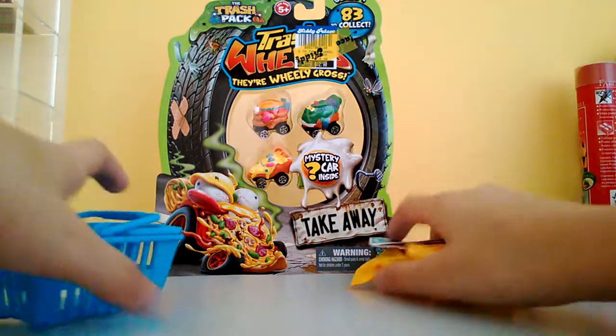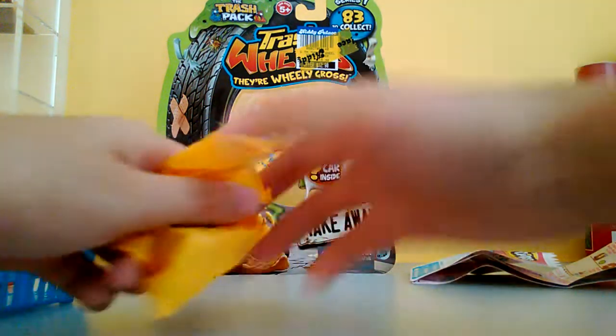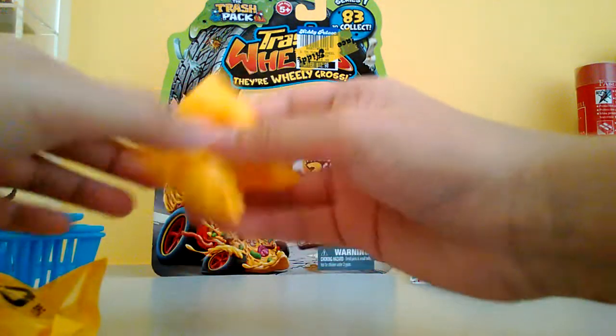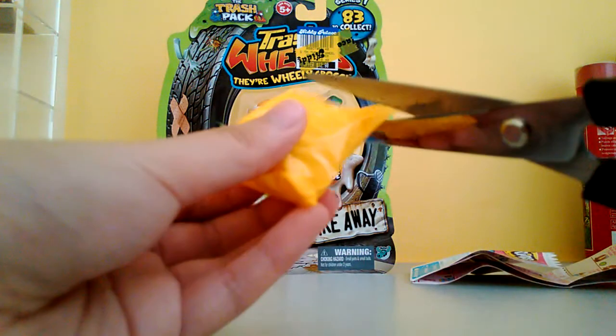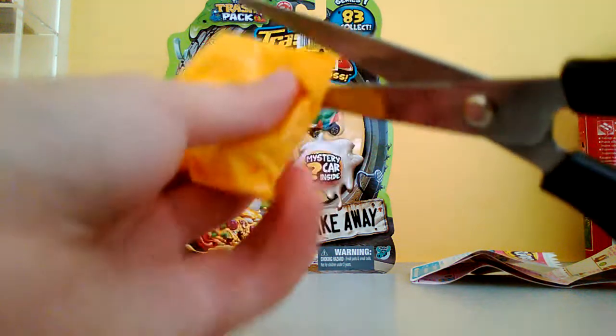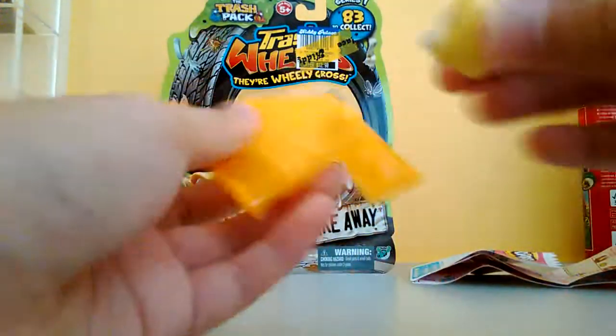It's like a Trash Pack. This is made by the same company as Trash Pack, Moose Toys. But I like Trash Pack better than Shopkins. Okay, let's get this first bag open first and see who we got. Because I'm not sure about that. Okay. I hope it doesn't cut. The first time I opened, I cut this stuff.